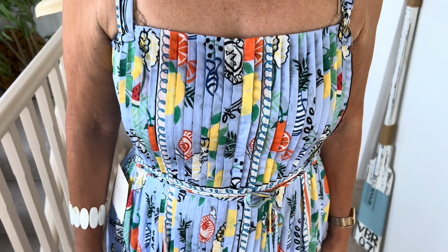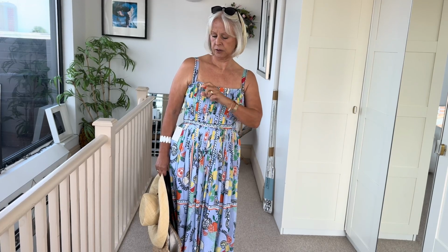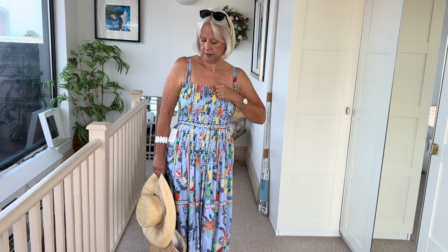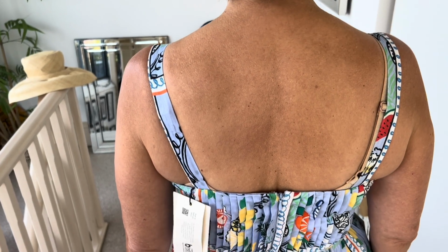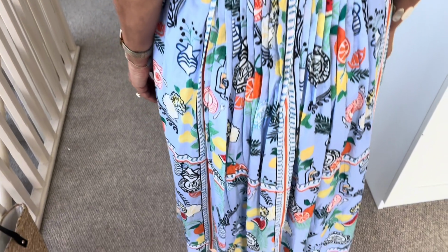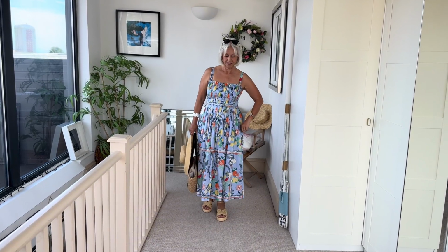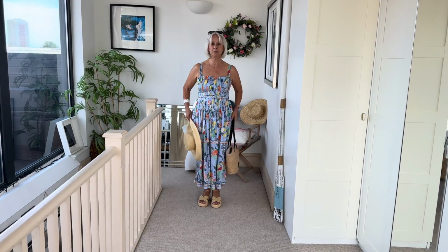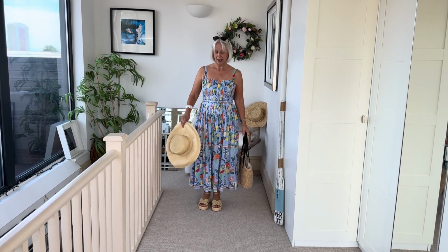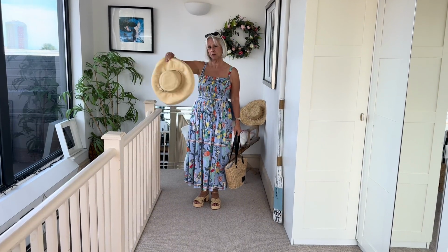So I've lifted the straps and just pinned it here because it was about that much too long. So it doesn't feel very secure, so I'm standing a little bit awkwardly. Well, this is the back, which you can see is just really lovely. It doesn't have pockets, that's a no, but I have got my bag, so do I need it? And I've got a hat. I've got no room to put my hands anyway, have I? I do wear this sometimes, but it's more for show, isn't it?